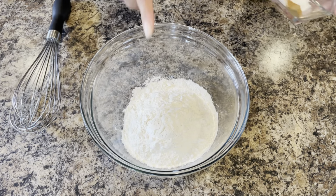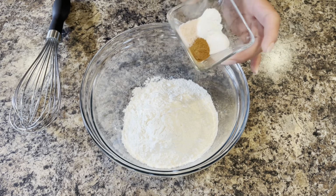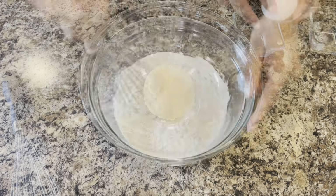In this bowl, I have my all-purpose flour. I'm going to now add in the cinnamon, baking soda, baking powder, and salt. Give them a whisk and set this aside.